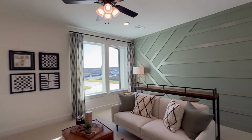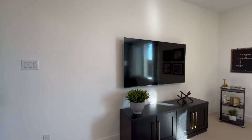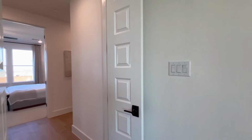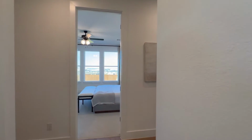The bonus space, you can use this as a game room or maybe an exercise room. It's your home, use it however you want. But think about it as far as a game room, because remember, it is right across the hall from the primary suite.